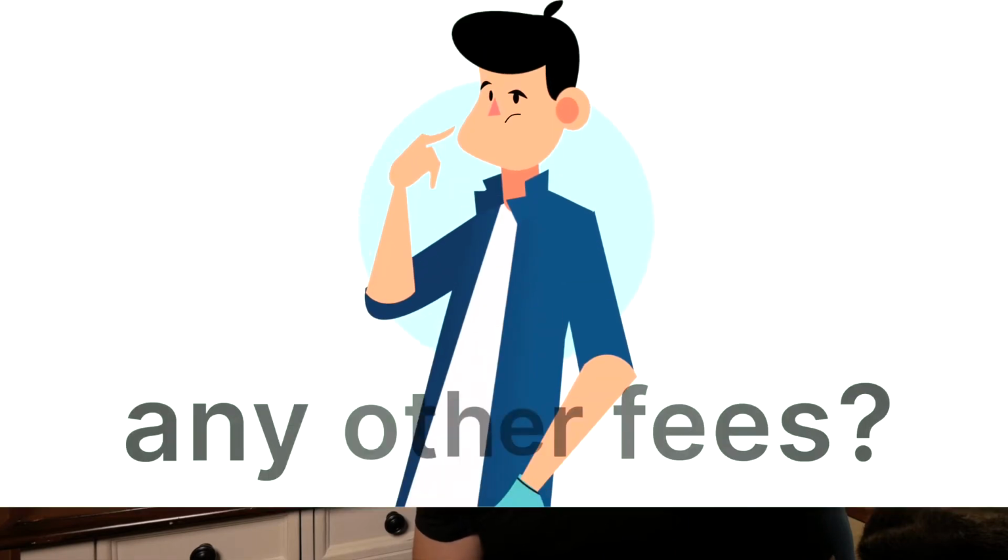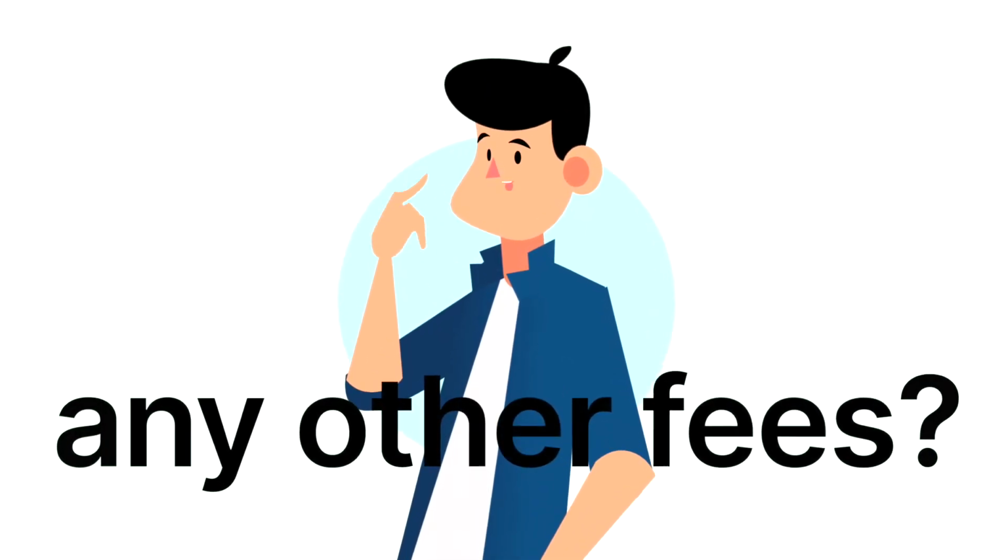So be on the lookout within the management agreement for what's going to be charged. If you are hiring a property management company, make sure you ask if they have any additional fees. There's nothing worse than getting your rental owner statement and seeing sneaky fees hidden up in there.